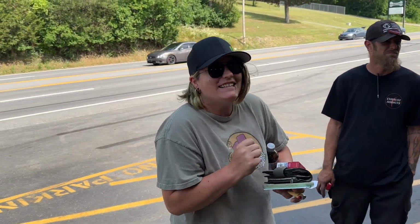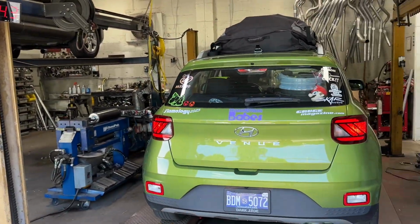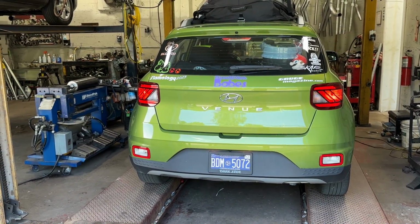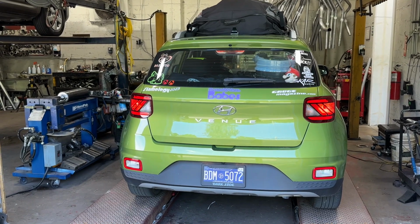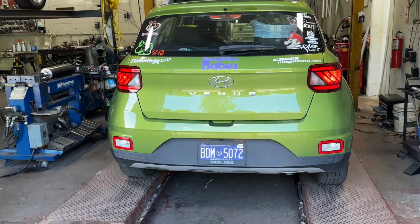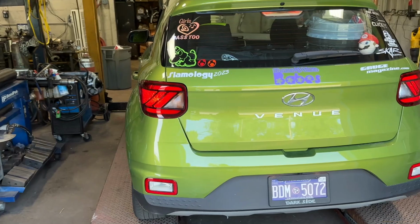Oh, look at her! It's growling when it starts. Finally! Yes! It's got sound! What's the motor in? What motor size is it? 1.6 liter. Is it turbo or anything? No, that's next. Timmy, you gotta turbo it out for her. After the warranty.